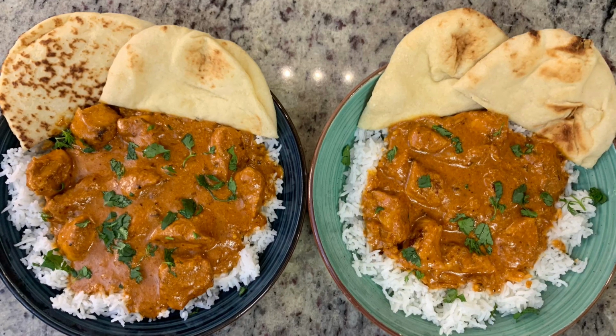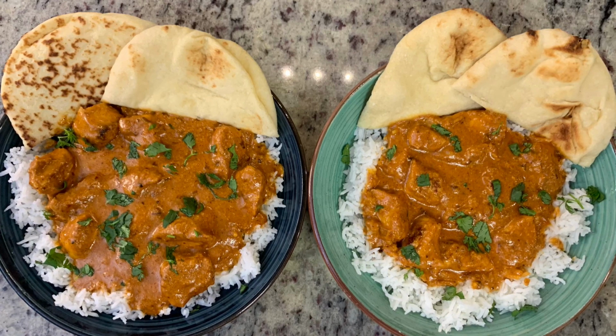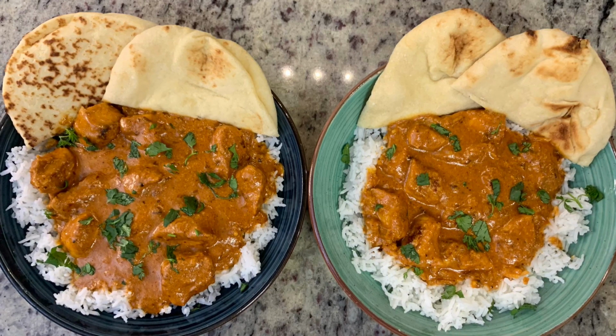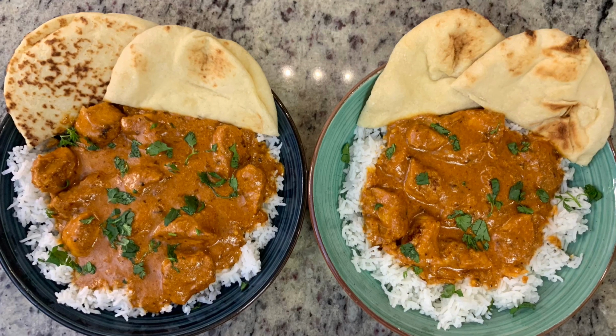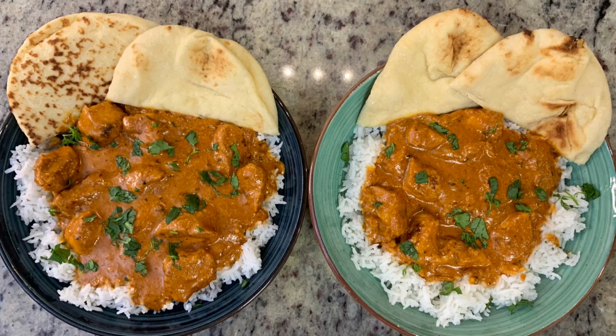And this was delicious. So good. I highly recommend you all give this recipe a try, especially if you're someone who is like me and hasn't really eaten a lot of Indian food or is new to Indian food. I feel like this is a great introduction to it. This was delicious.